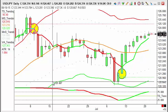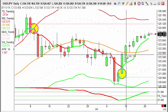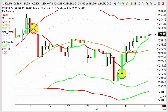So for this week's trades of the week, for the 21st of July 2015, I've got a few FX and indices to go through. Let's start off with the dollar yen daily chart here, which is what we tend to look at for the trades of the week charts. Nice move from the 13th of July, up about 100 on the market at this stage.